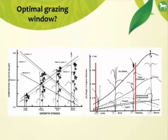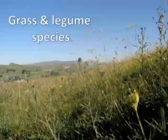But if you're on this side of the line, you need to be very aware that you do it just before the boot stage, or you slash it at a high level, let it invest in the leaves, and then mow it. Or if you're more interested in the fiber part, less sugar, then probably it will be safer to be here, but it makes it all a little bit less tasty for the horses, depending on the species. And we'll actually go into that now.